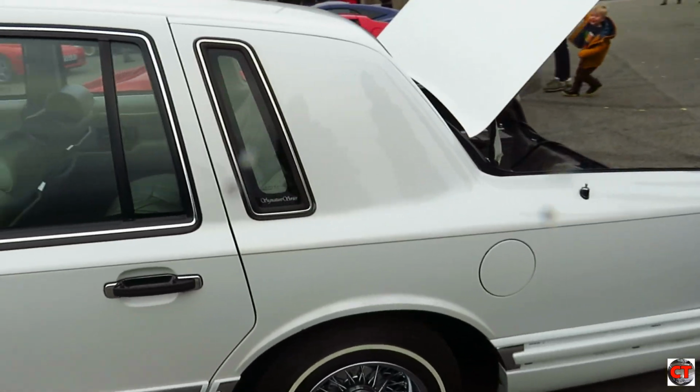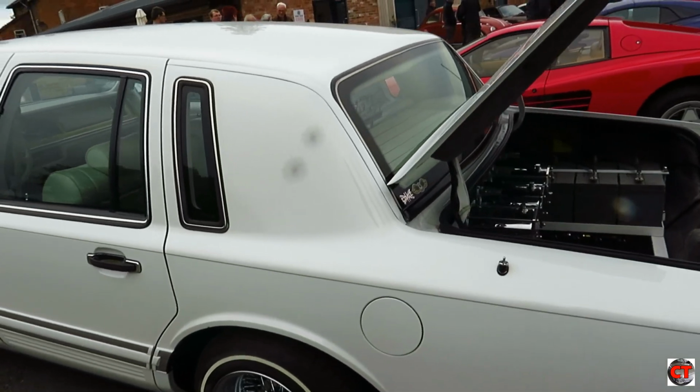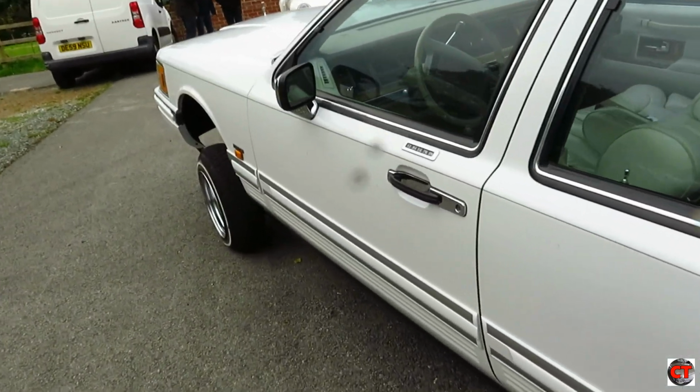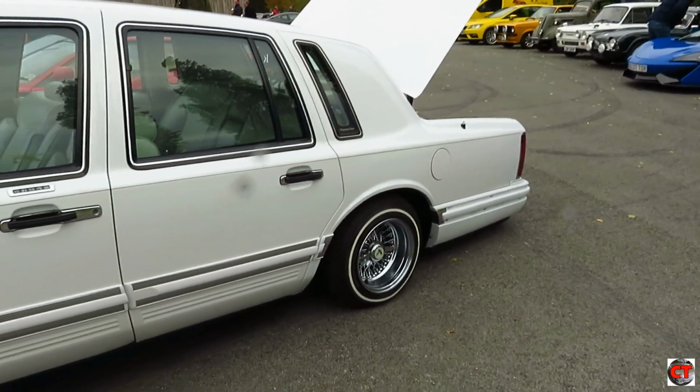Now if you don't know what an Ultima is, it's basically a sort of early 2000s supercar, but with traditional driving styles such as rear wheel drive and a huge naturally aspirated V8 engine. We saw that going past, so there must be a few meets going on today.